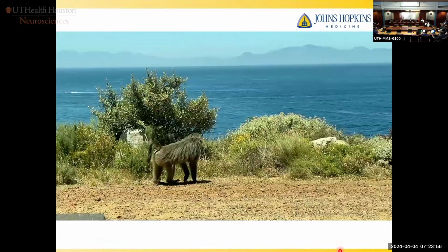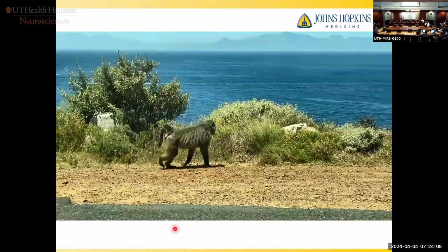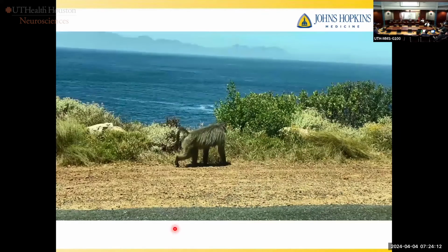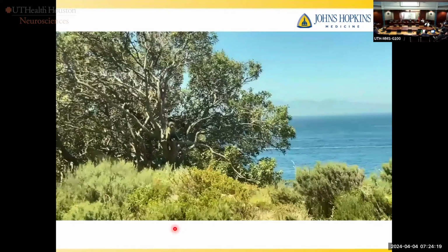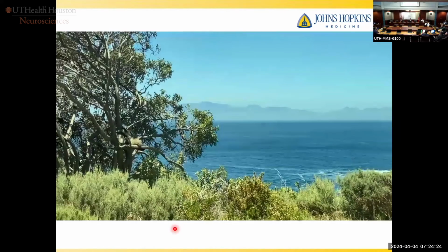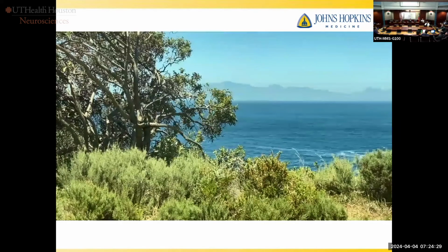This was something else I saw down in Cape Town. It's a baboon that we saw on the side of the road. The one sitting in a tree, madam, is a little lady.